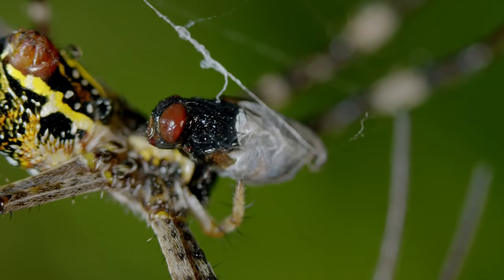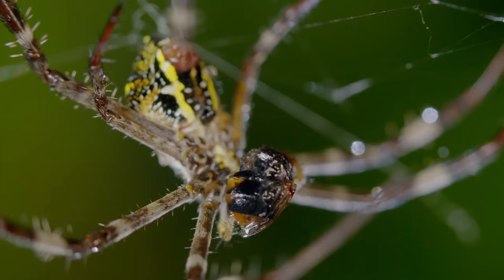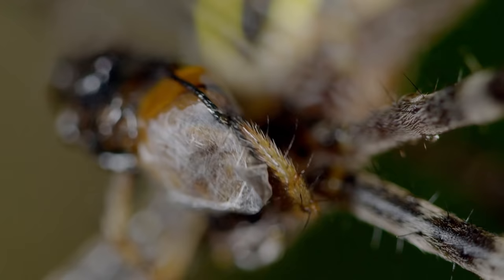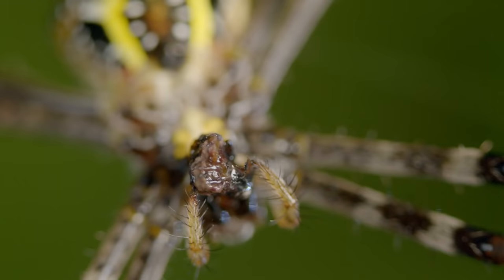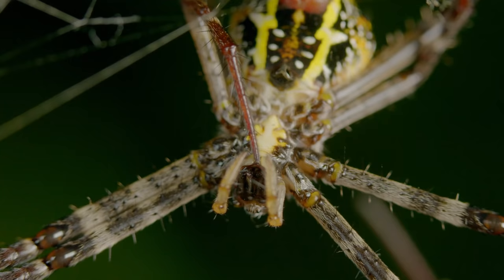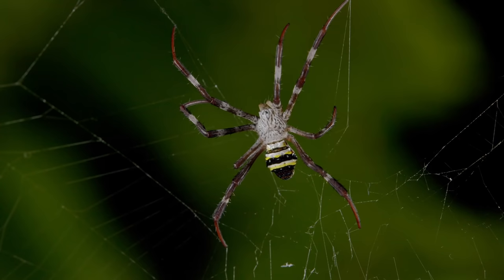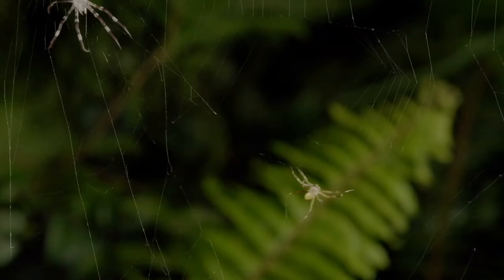She regurgitates her stomach fluids, full of enzymes, onto the prey. This, combined with the chewing action of her fangs and jaws, reduces the prey to a biological soup. She sucks it up through her tube-like mouthparts. A male cross spider, much smaller, approaches her for mating. She's not interested.